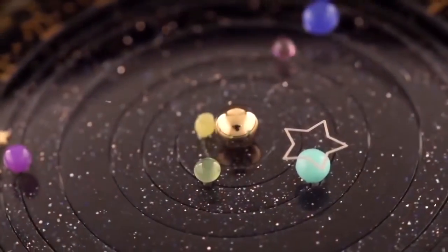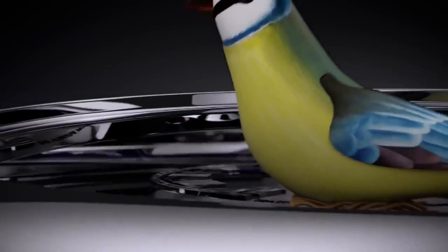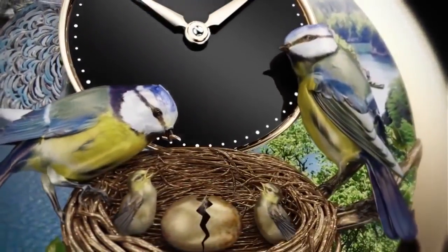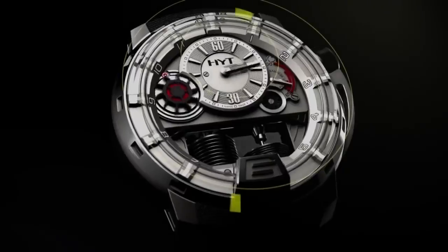A small planetarium on your wrist, enchanting birds, and a watch working on the energy of magnetic fields. This is an amazing release that will be appreciated by connoisseurs of high watchmaking art and just fans of cool, intricate mechanisms performing one simple act of telling time.